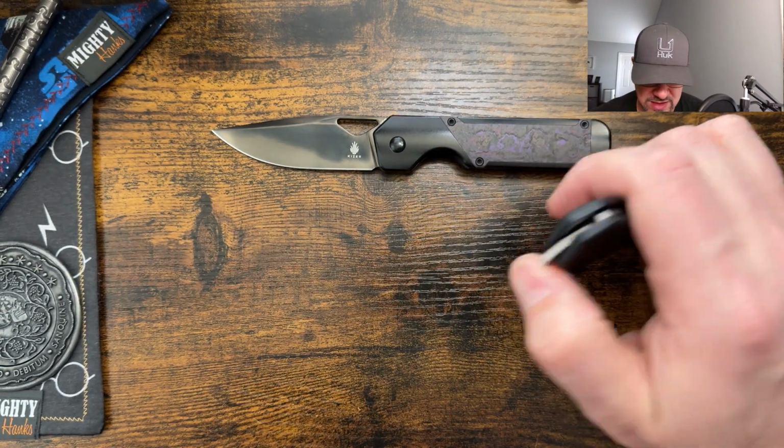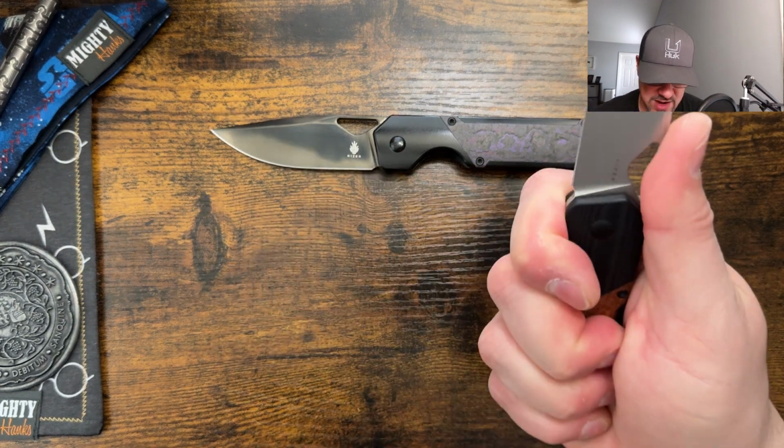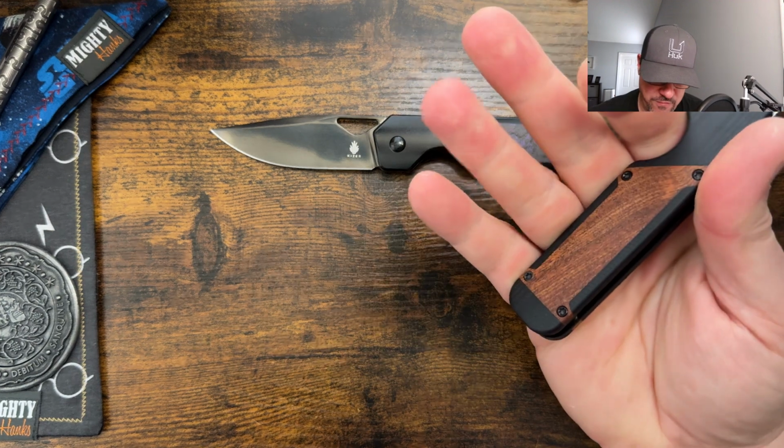And I really love this design and the style. Hand filling, very comfortable to use. Even if you use the scallop choil here, I can get 4 fingers on there.